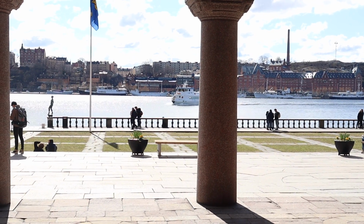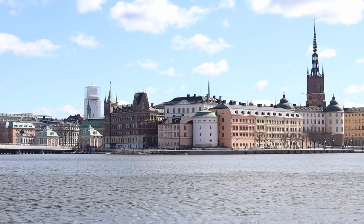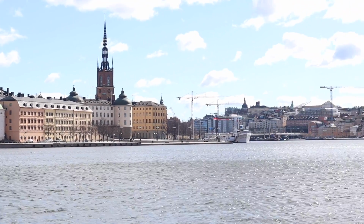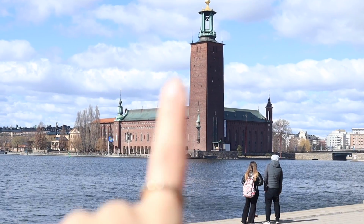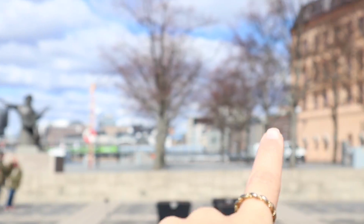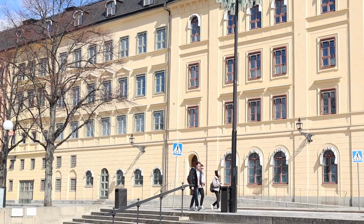So our first stop has been City Hall, which is really, really beautiful. It's kind of on the way to where we're heading anyway, so it's a good place to stop. It's really beautiful in here, but once you head through there, you can get out and then it's on the waterfront and you can see all the colourful buildings at the other side. So yeah, really worth a visit. And it's free. Free to look around, not free to go inside. So that is where we just were, and then we basically walked all the way around here, and then we're going to go up towards Gamla Stan.